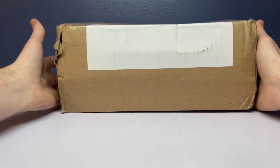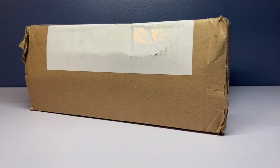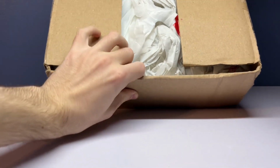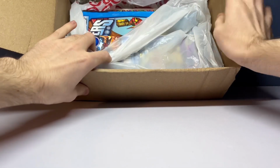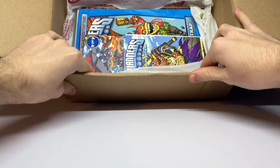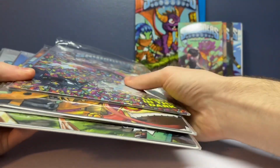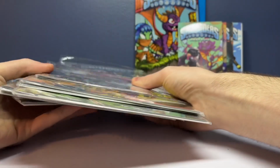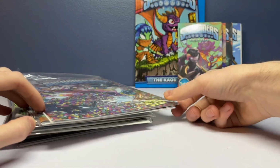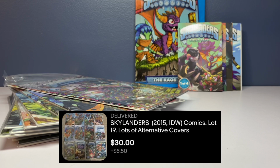It's always hard to follow up a chase variant on these episodes, let alone two back to back. But I do think you guys will enjoy this one. In here, if I remember correctly, there should be 19 of these IDW Skylanders comic books. Let me take these guys out. Yep, so including these micro comics, there are 19 total comic books here, and I will show them off better here in just a second. But I got these off of eBay, and I got them all for 35 bucks, so almost $2 a piece.